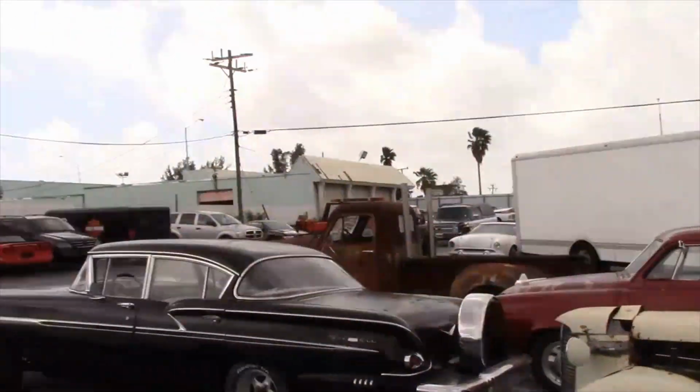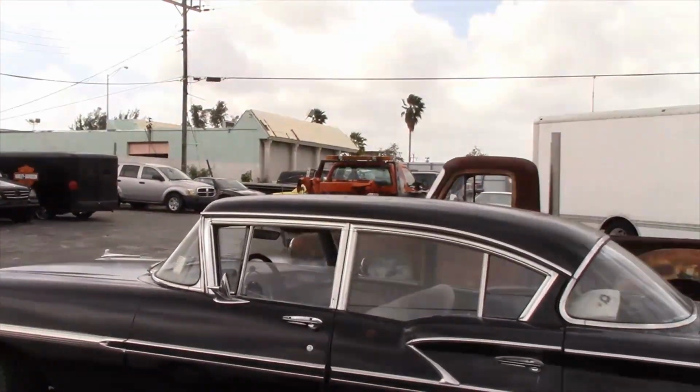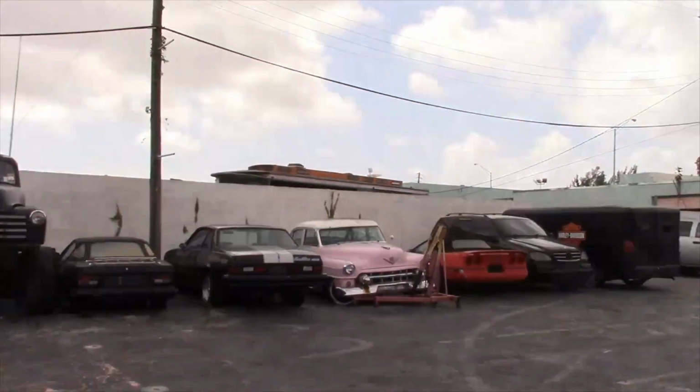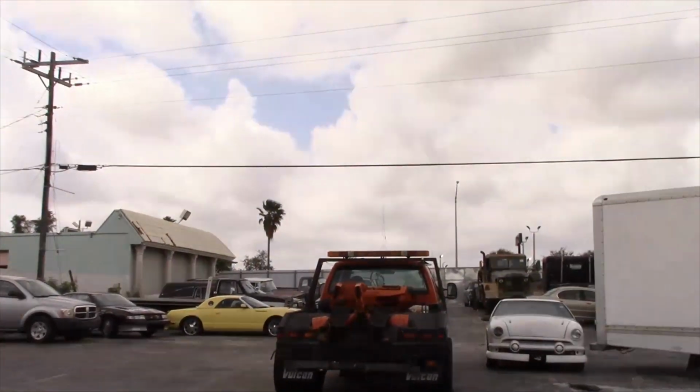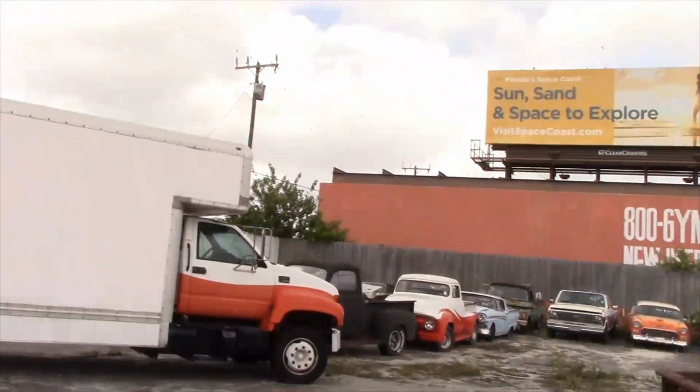So there you have it. Ted Vernon's place down in Miami, just off the highway. Cool lifted truck there. I do a video on that one too. And a lot of old, interesting cars for sale.